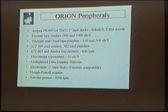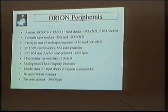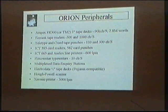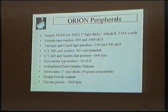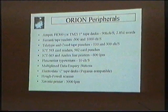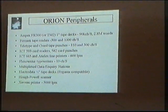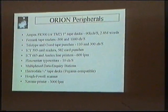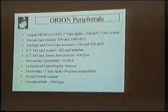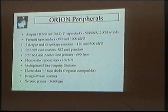One machine had a Hough-Powell scanner, which today we would regard as an image scanner, I think. It was a huge device used for scanning the images from bubble chamber photographs of tracks of nuclear particles. And that machine went to Harwell, where they used it for doing scientific analysis of these particle tracks.